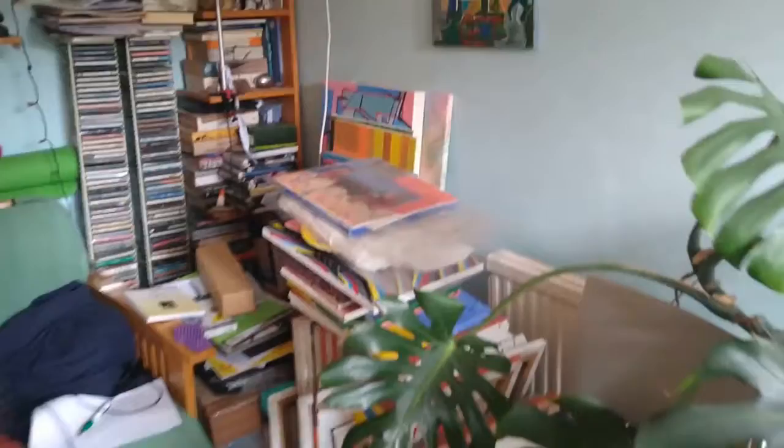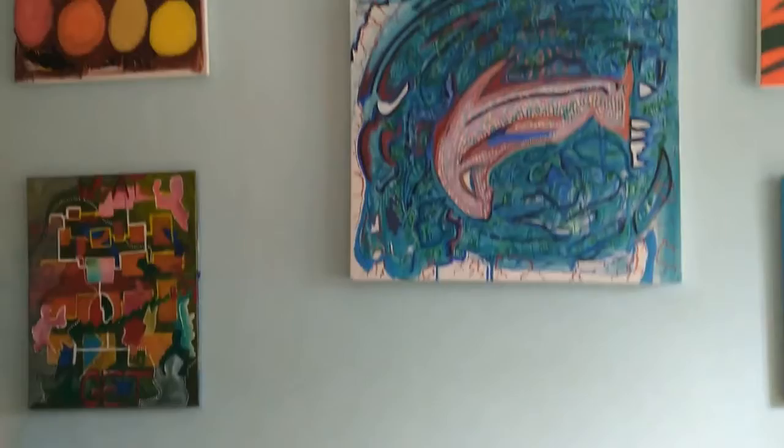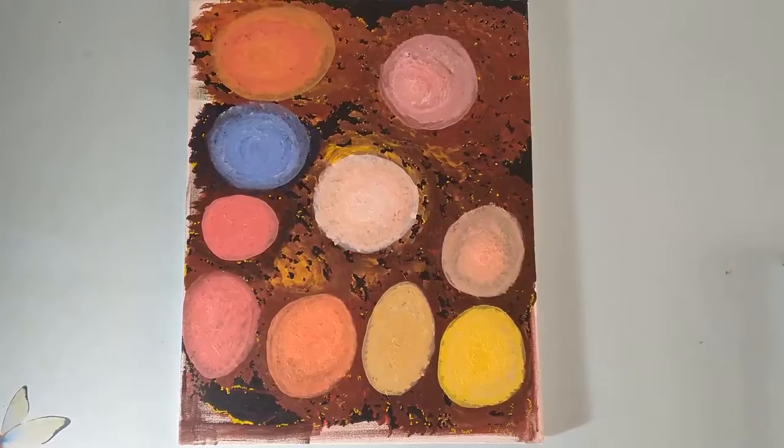So this is the area. I've got a big pile of paintings in the corner that won't fit on the wall. There's all my art materials in there as well. Not very well organised. And this is the small space I am working in. And these are some of my older paintings that I've got up.